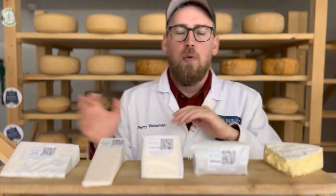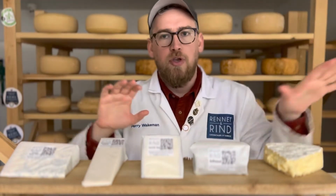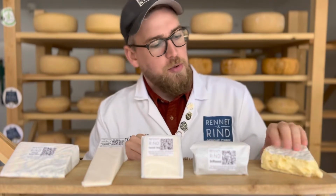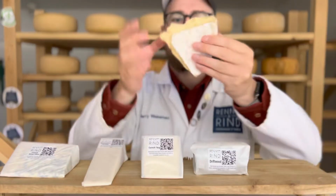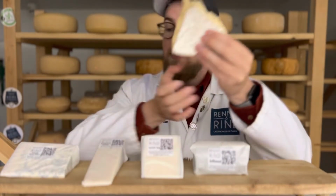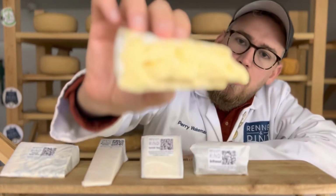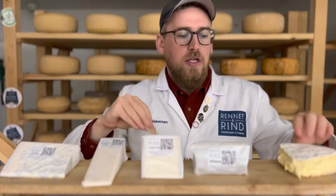We get about three to four different styles of firmness that come in, and we categorize them, turn them once or twice a week, put them in certain parts of the room, different temperature and humidity to get them to this profile where we want them. So we've got a nice bloomy rind on there, a little bit of breakdown happening on the outside. Yes, these are the portions you get for £32, which is pretty phenomenal, really, to be honest.